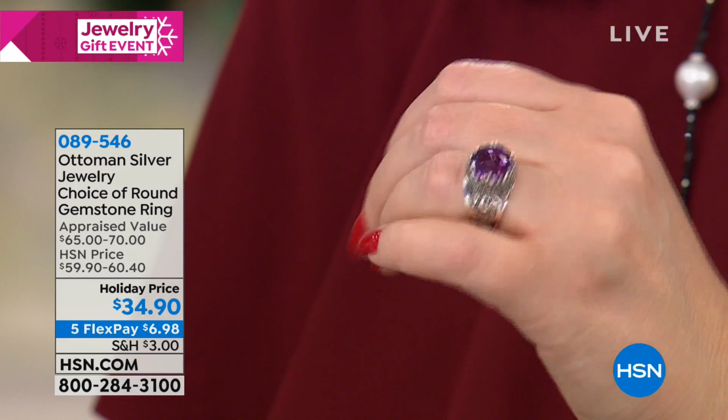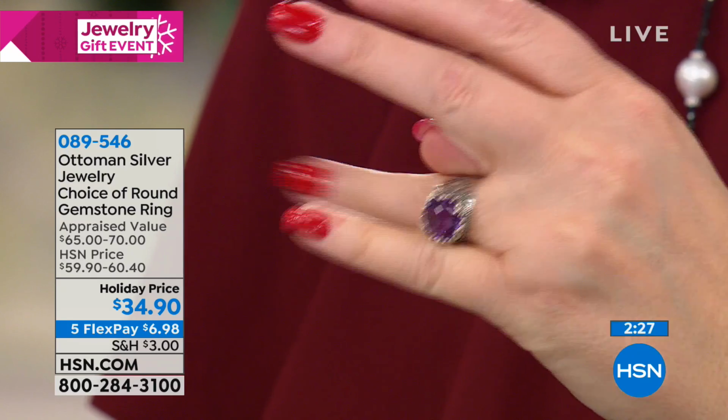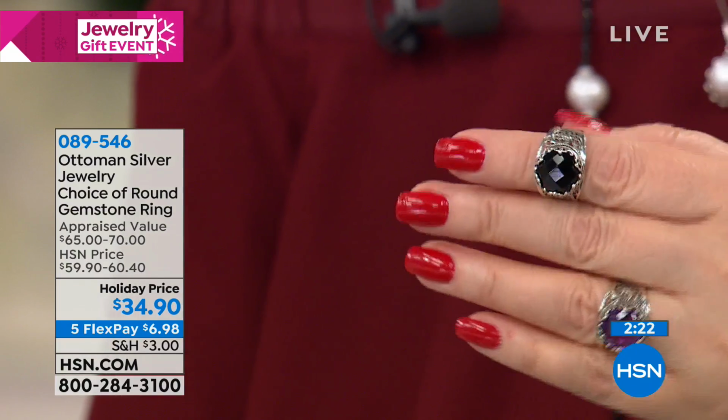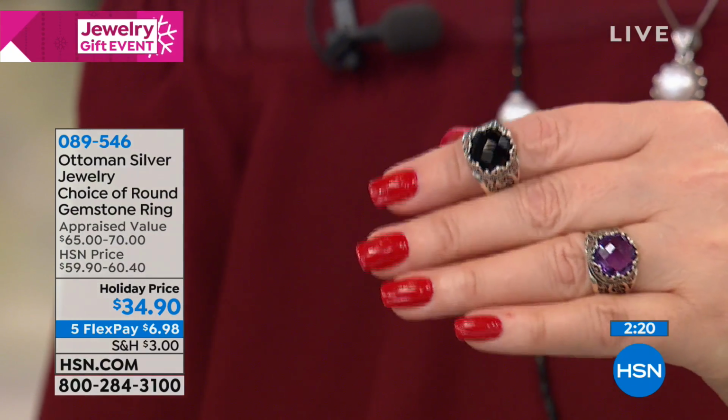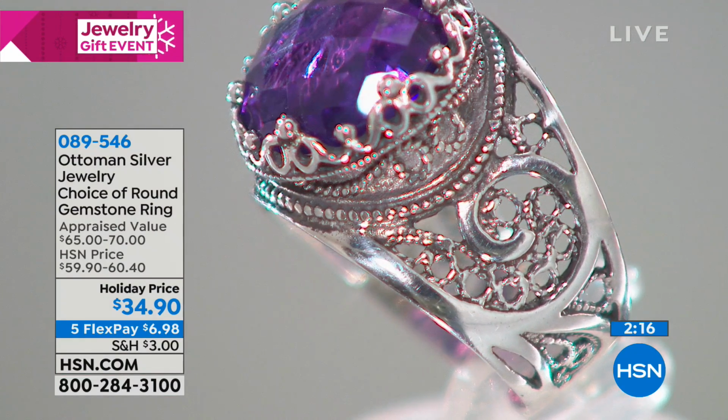Also, this is a very comfortable ring. You can wear this everyday ring. Oh, for sure. This is not, oh, I'm going to go to dinner, I'm going to go to an event, and let me pop out the ring. This is a ring that's always on your finger. Absolutely. You know, the first time I had the chance to travel to New York and go to the Ottoman Silver showroom, I was completely blown away.